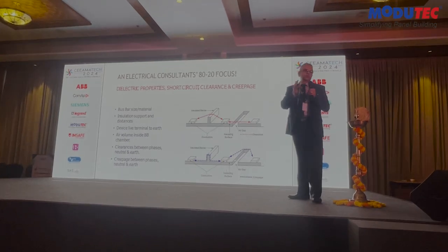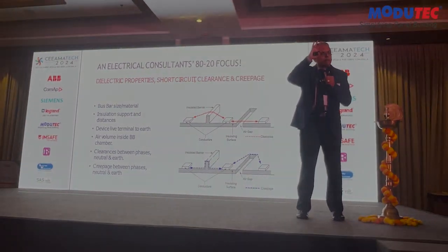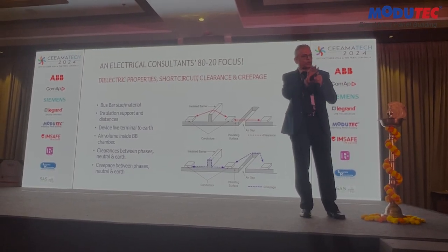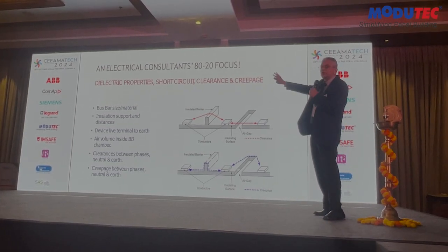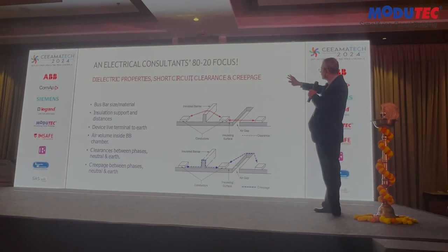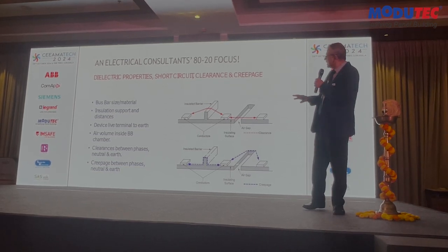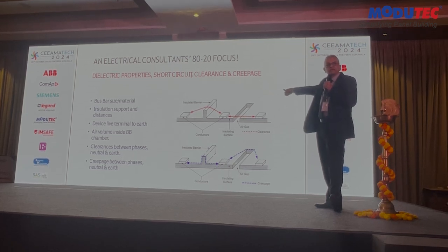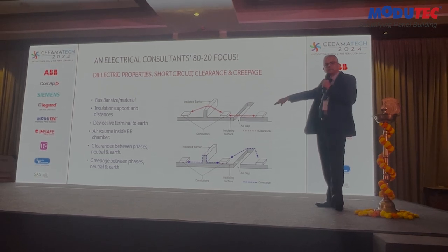Now, I'm going to rush through the 61439 standard for paucity of time, but by and large, there is an 80-20 focus which we will all have to put onto the implementation. One is the short circuit, which is a very important area. It starts with checking the dielectric properties and the clearances and creepages in the busbar system. Clearance is basically as the bird flies from one live busbar to the other, what is the distance, and creepage is as the ant walks from one live busbar to the other.